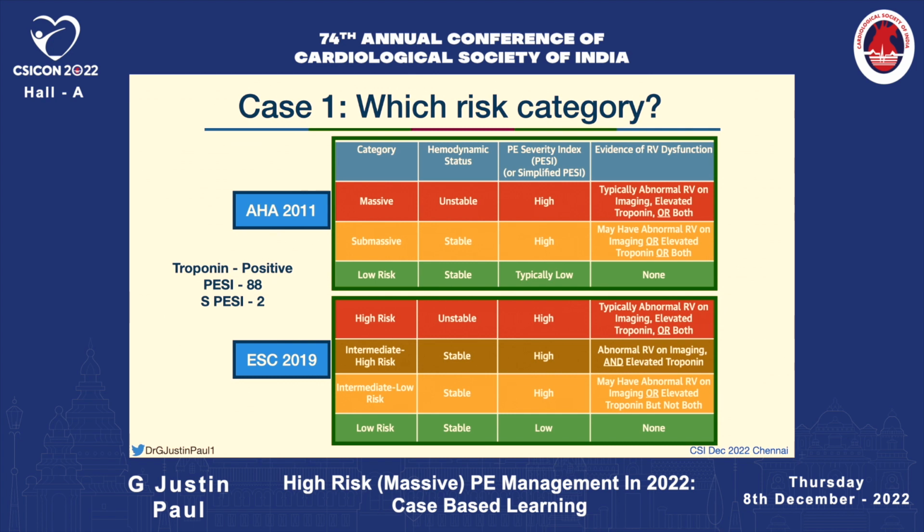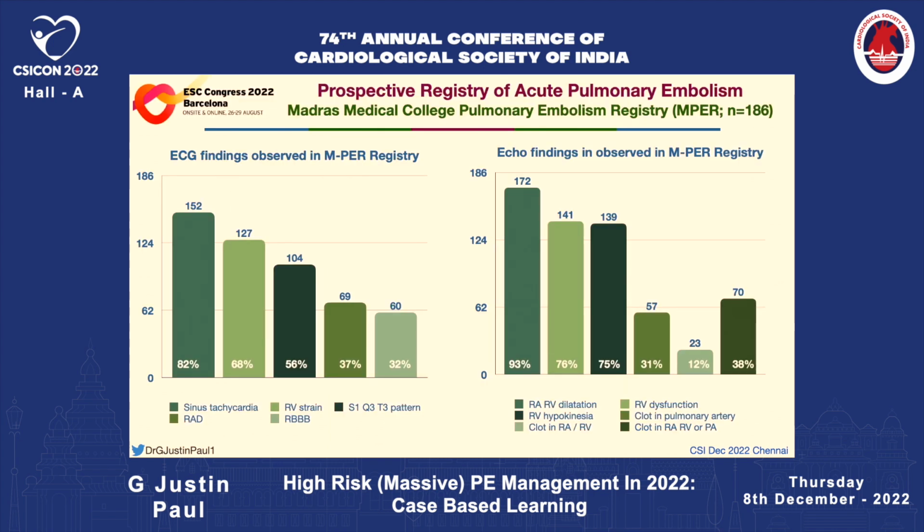submassive pulmonary embolism. But however, we found that there are subgroups within the submassive pulmonary embolism, and that is the reason the European Society of Cardiology came out with the intermediate high risk and the intermediate low risk. But all these groups are stable only. The only thing is the abnormality of imaging in the echocardiography or other imaging and elevation of cardiac biomarkers. If both these are there, it becomes intermediate high risk. Otherwise, it's an intermediate low risk. Now, our patient belonged to a high-risk pulmonary embolism or a massive pulmonary embolism.